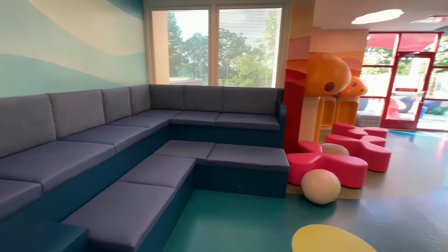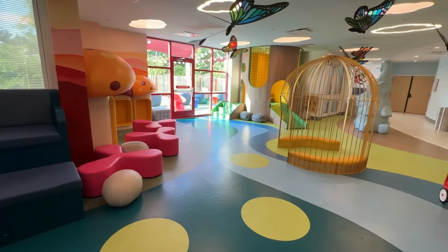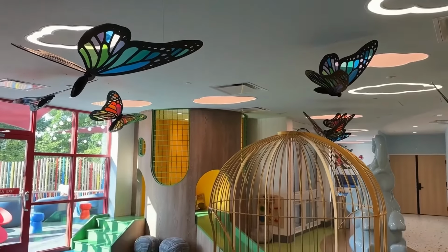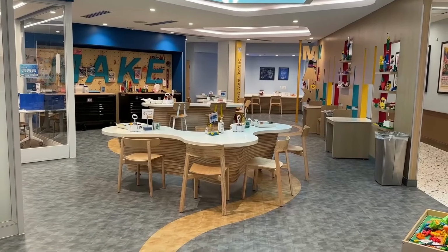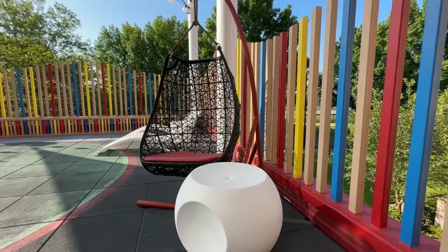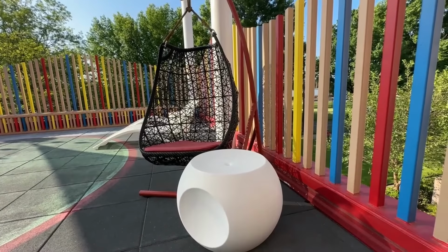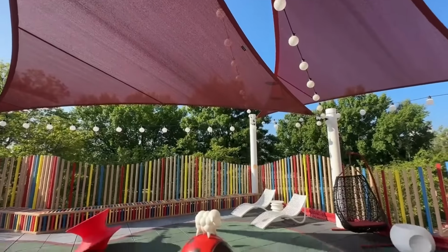Of course, there's a lot of place to play, including this giant bird cage type thing, some slides, more seating. And I also love this making space where there's lots of Legos and just things to build. My big girls would love a space like this. And finally, you get to the terrace, which is a little bit noisy, but nice to have some outdoor space on nicer days.